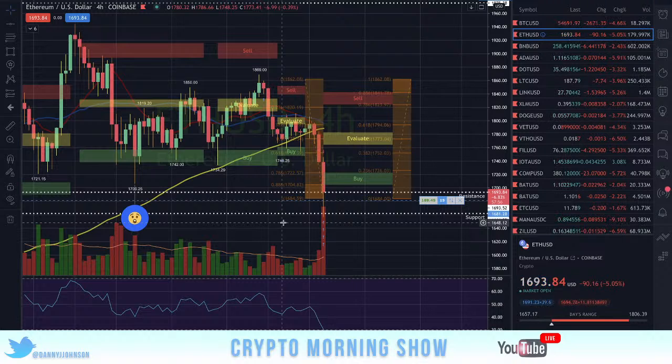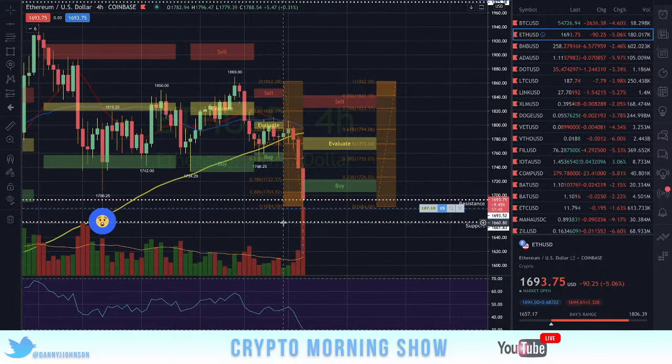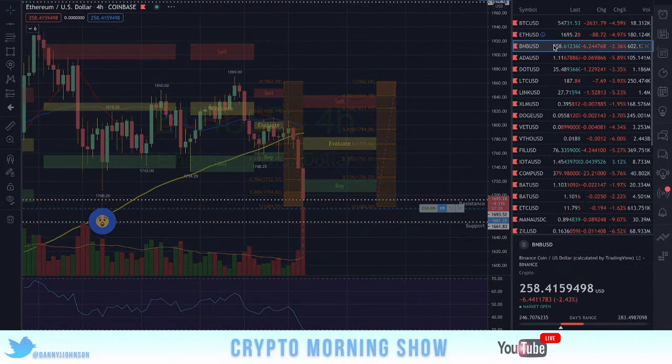And got a little anxious here. This is what you should never do if you're bored and trade. Don't trade when you're bored. You tend to overtrade. So got in a little early on this Ethereum trade here, but I was wanting to grab that bounce while it was down here. Just going to keep a watchful eye on those support levels and see how the rest of the crypto sphere works. Let's move on to BNB/USD.